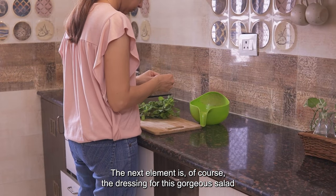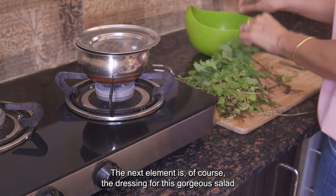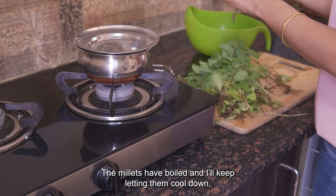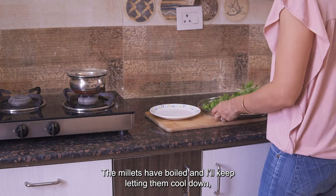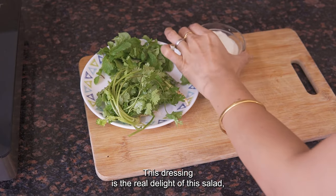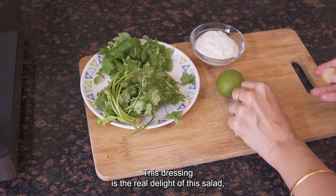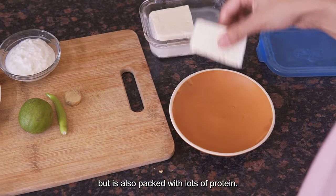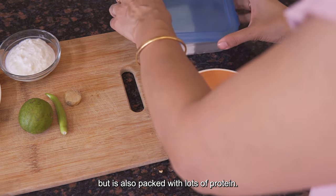The next element is of course the dressing for this gorgeous salad, and of course millets. The millets have boiled and I'll keep letting them cool down. Till then, I'll prepare the dressing. This dressing is the real delight of this salad, because not only will it bring the taste to this salad, but is also packed with lots of protein.